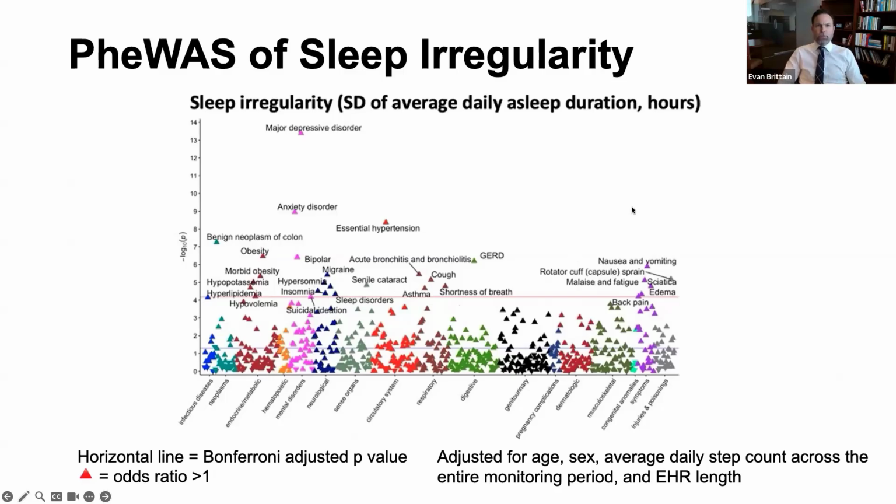And I think that's clinically actionable because it's hard for me to counsel my patients and say, get more REM sleep or get more deep sleep. But it's relatively easier to say, look, you need to go to bed at roughly the same time each night and wake up at roughly the same time in the morning. And that's associated with better health.